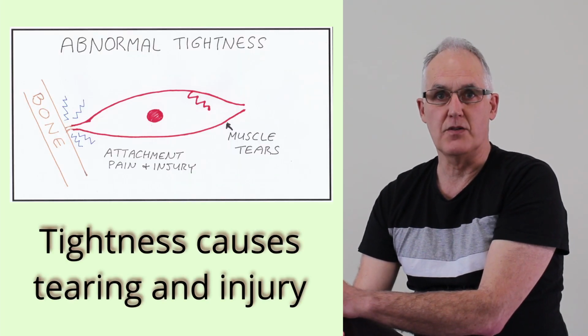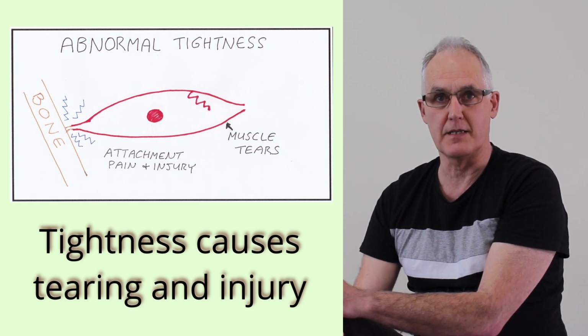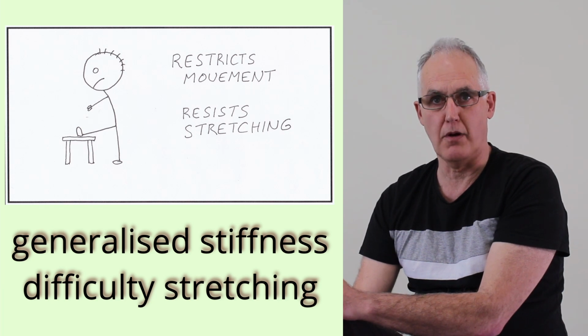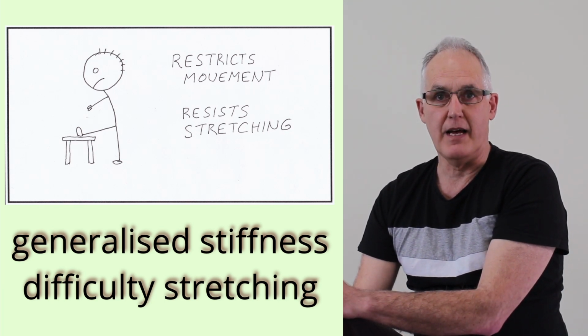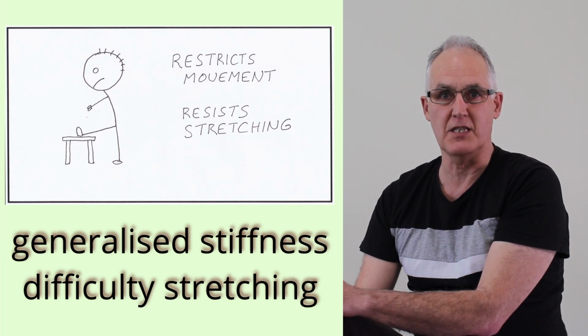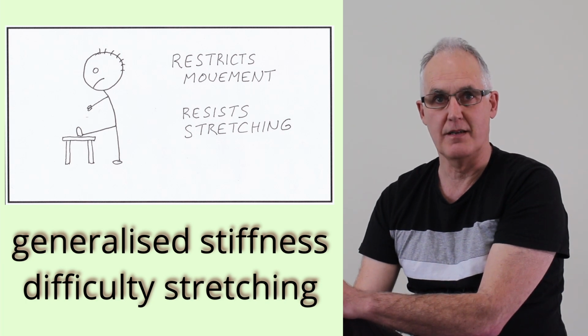Now, let's look at problems caused by trigger points causing the muscles to be abnormally tight. Now that tightness creates extra tension, and what's more, that tension never goes away. It can cause muscles to tear, and it can cause pain and injury where the muscles attach to the bones. Now tennis elbow is a perfect example. Now that tightness can also cause you to be generally stiff and unable to stretch your muscles properly. If you've ever had muscle spasm, you'll understand that if your muscles have trigger points, they will resist being stretched. And if you try, they won't like it very much.